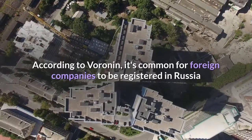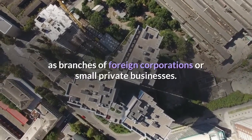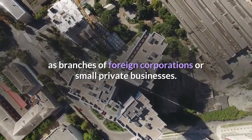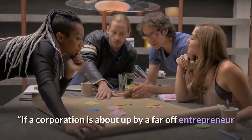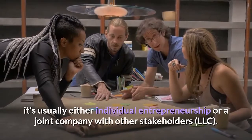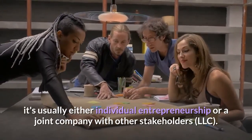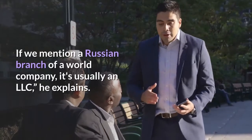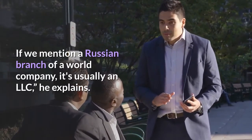According to Voronin, it's common for foreign companies to be registered in Russia as branches of foreign corporations or small private businesses. If a company is set up by a foreign entrepreneur, it's usually either individual entrepreneurship or a joint company with other stakeholders, an LLC. If we mention a Russian branch of an international company, it's usually an LLC, he explains.